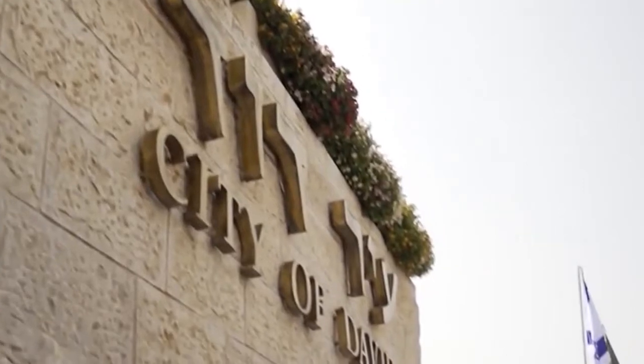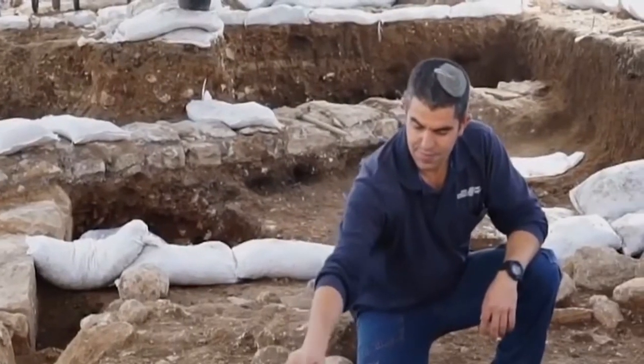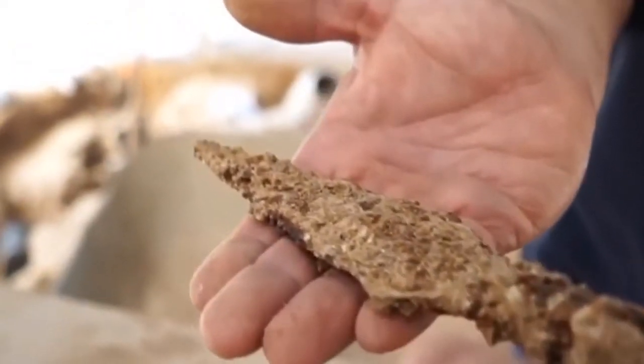Thanks again to our good friends at the City of David and the Israel Antiquities Authority for giving us an incredible tour of one of the most exciting archaeological discoveries to take place here in Jerusalem. We encourage you to visit the City of David the next time you're here in Israel, and also check out the great work that the Israel Antiquities Authority is doing at biblical sites throughout the land of Israel. Folks, when you combine the Bible with rock-solid archaeological scientific proof, you have an unbeatable combination.